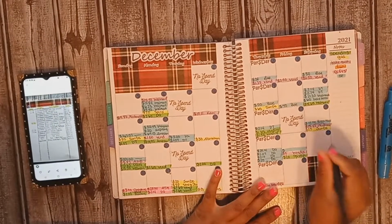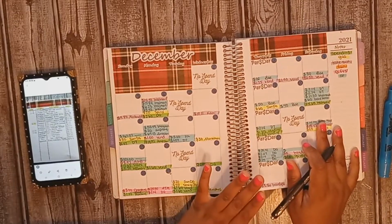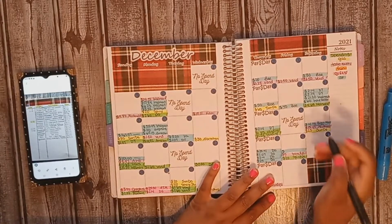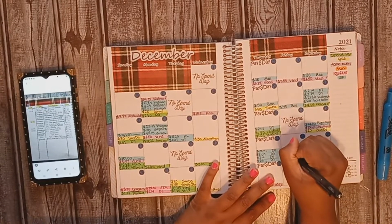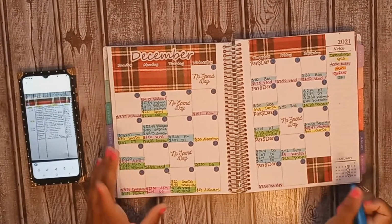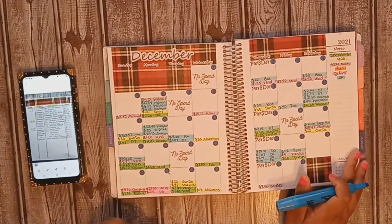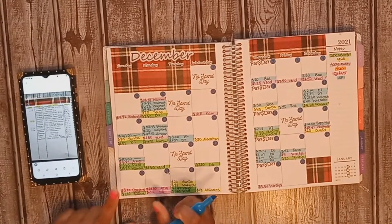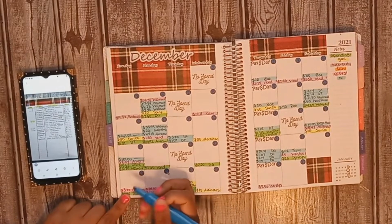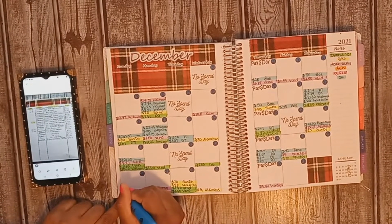So on this day, I went online and I decided to order the Tymo Beauty hair straightener brush, and I got that, and it was a total of $42. I'm just gonna put Tymo. So the last day for sinking funds was on the 26th, and this one had the most transactions. I actually had 6 transactions on here, so I'm just gonna have to put 1 strip.